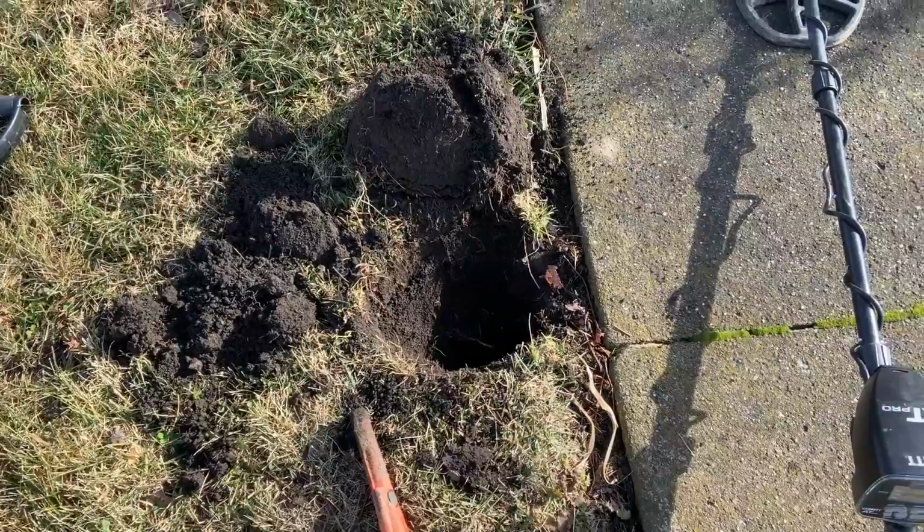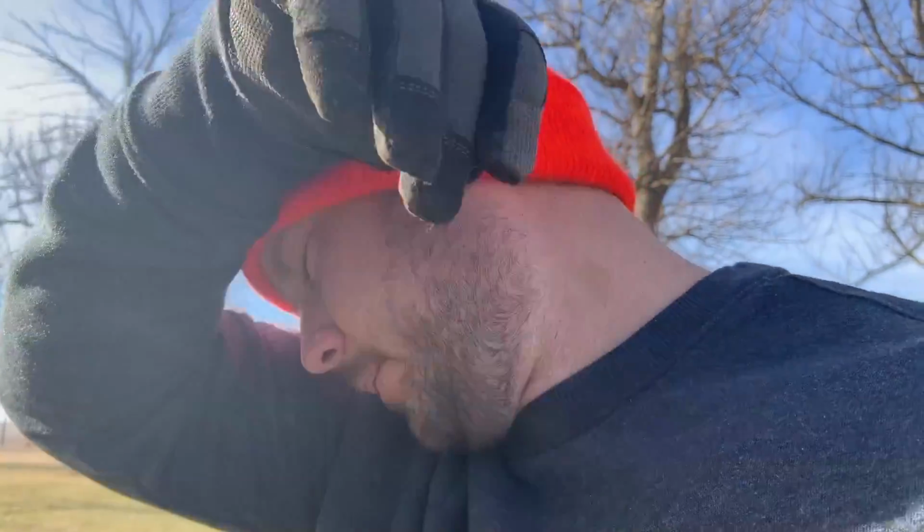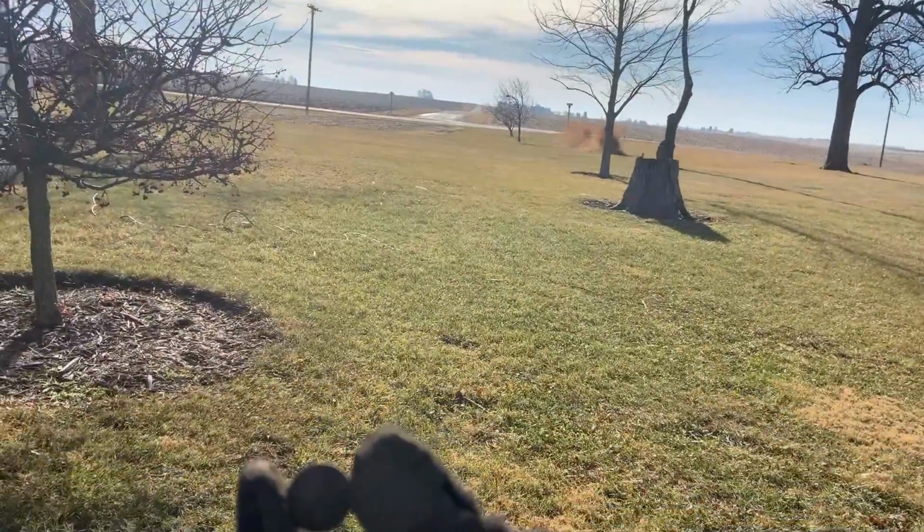Got a wheat penny, pretty deep, 1 by 8 inches here. It wasn't a very clear signal. It was kind of jumpy. There was like a high tone in with all the jumpy signals. But it's a 1937 wheat. It's pretty crusty. I don't know if you can even see that or not.